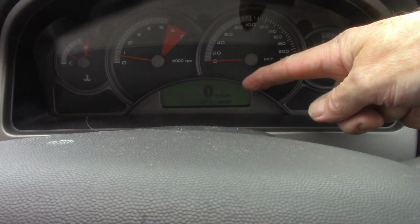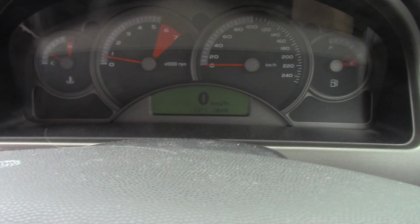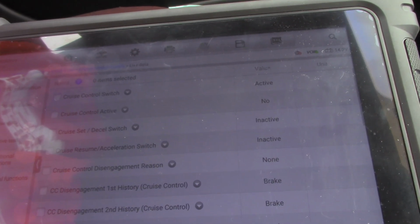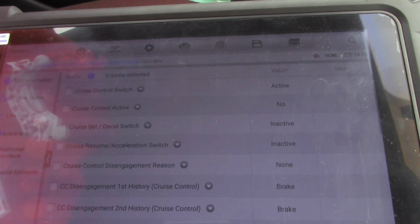Have a look, it's got cruise written up here, hasn't it? But if I hit my cruise button off and on, nothing changes. So I'm pressing, nothing happens. Have a look at the scan tool, okay? Up the top there it says cruise control switch, I'm pressing, there's nothing changing.